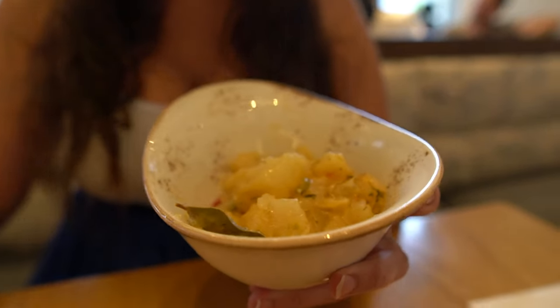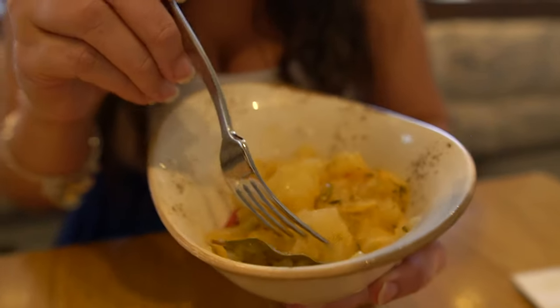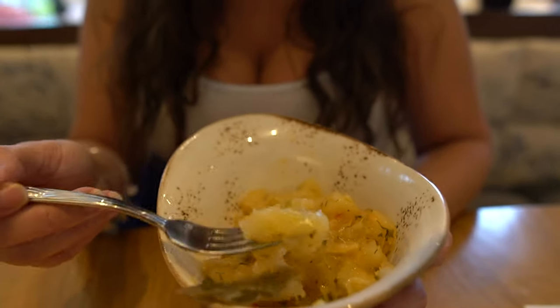Next we have some beautiful yucca. Apparently somebody forgot to take the bay leaf out. But all right, what else are we gonna try this yucca? Nice, soft, basically potato.